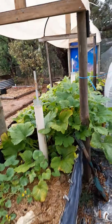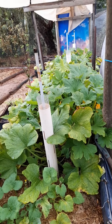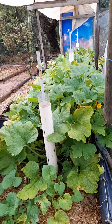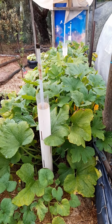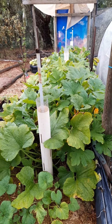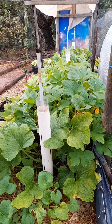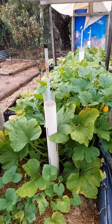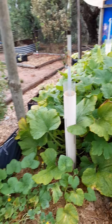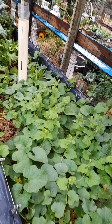And down the back here, I've had a lot of success with these guys. A mixture of squash and zucchini. Oh, the rains are coming down, so I won't stay out too long. In this section, we have a mixture of squash and zucchini, and yet again, they're all organic heritage seeds that I've grown as seedlings and raised in trays. And they've been doing really well. And as I walk down this way, there's a rock melon, cantaloupe, watermelon.